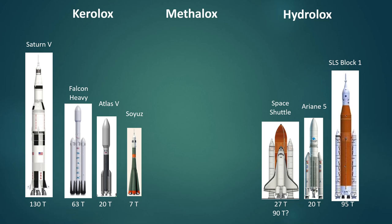Oh, and I wanted to talk about payloads. So SLS Block 1, about 95 tons. Ariane 5, about 20 tons. Space Shuttle, if you put a payload in the payload bay, it could be up to 27 tons, but you're taking the orbiter up to orbit and back, so that means the capacity is somewhat higher. I don't know what the right number is. It depends on how you decide to count weight. So I just threw in 90 tons.